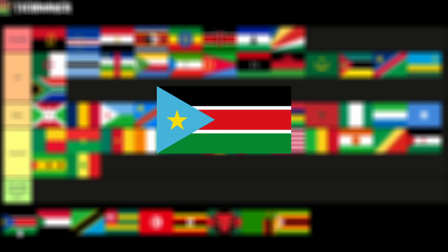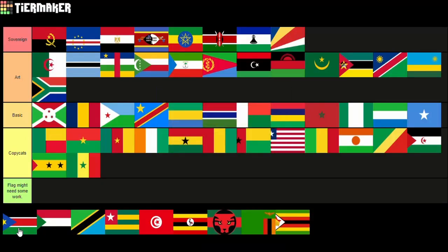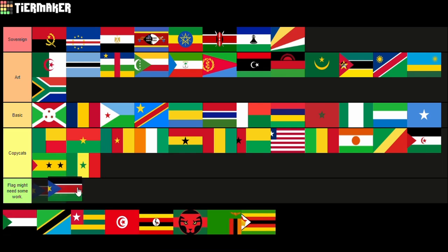And much like the flag of Kenya, these colors' symbolic value is the same, with the differential of the yellow star being representative of the unity of South Sudan. Again, with all these similarities, I am forced to place this flag into none other than the copycat tier.